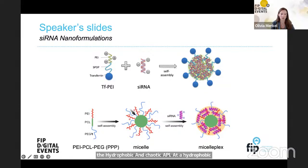And then often having PEG as a shielding mechanism can be quite important to stabilize colloidal stability and also to prevent protein corona formation, for example. So what you see in the upper part is a transferrin-modified PEI, and I will talk about why we use transferrin in just about a minute.